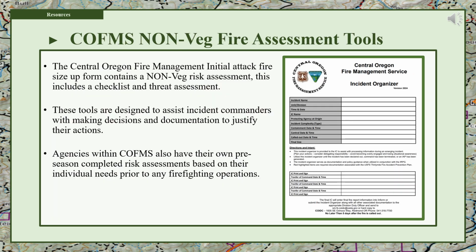COFMs has a few fire assessment tools that you can utilize. The Central Oregon Fire Management Initial Attack Fire Size-Up form contains a non-veg risk assessment. This includes a checklist and threat assessment. These tools are designed to assist incident commanders with making decisions and documentation to justify their actions.